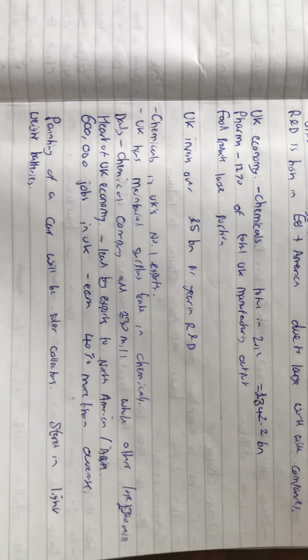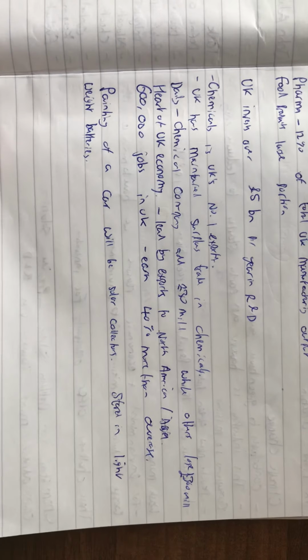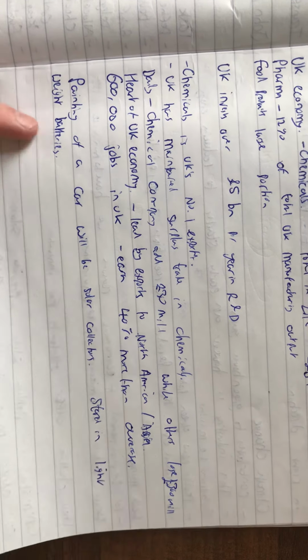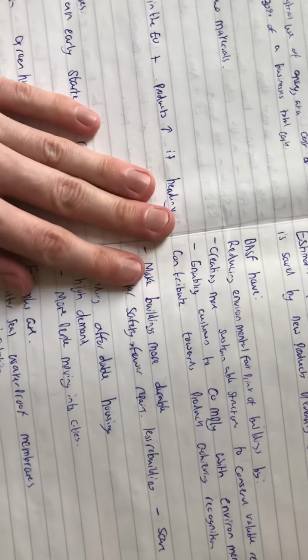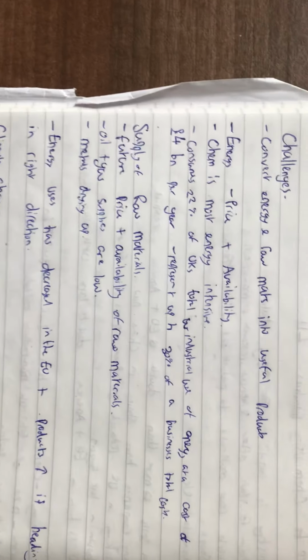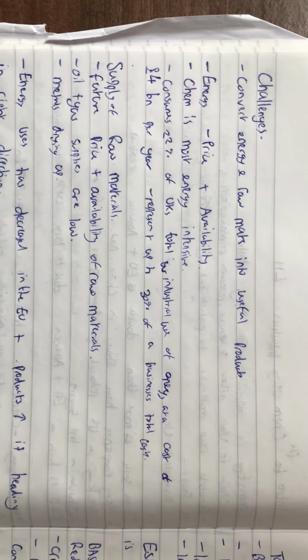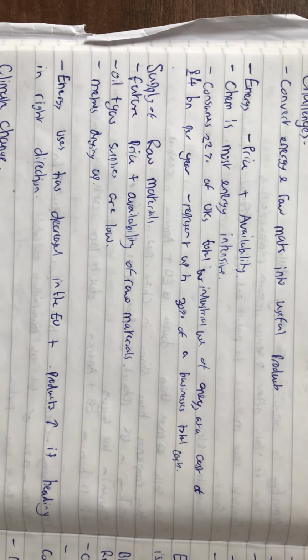There are plenty of examples of potential new businesses coming, such as painting of a car, which will be solar, so stored in light, and then we need some lightweight batteries. So there are some challenges. We need to convert energy and raw materials into useful products.